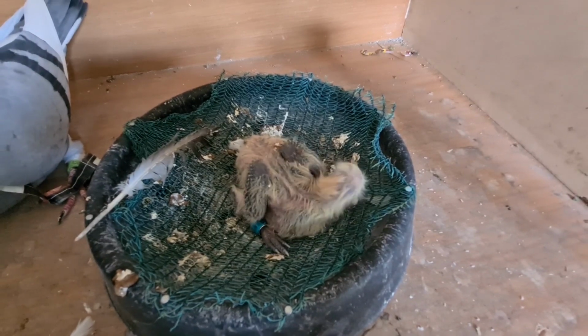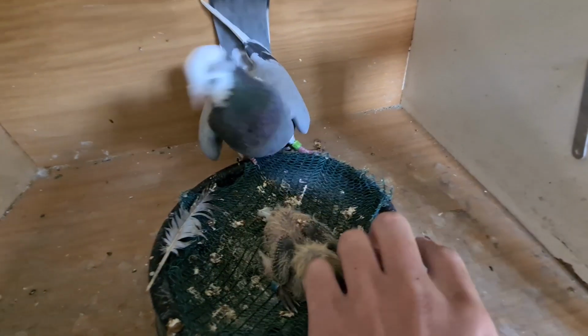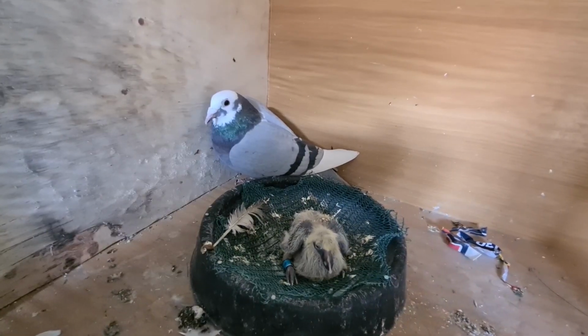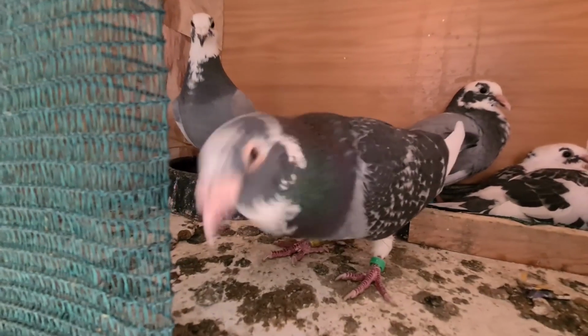Unfortunately this pair only gave me 1 fertile egg 2 times in a row now, and I actually want to breed 4 babies out of this pair. So let me just put him back so that his mother can get back on him. This hen is actually an inbred Spritzy paired up with Red-Eye's son. As you guys know, this is Red-Eye.